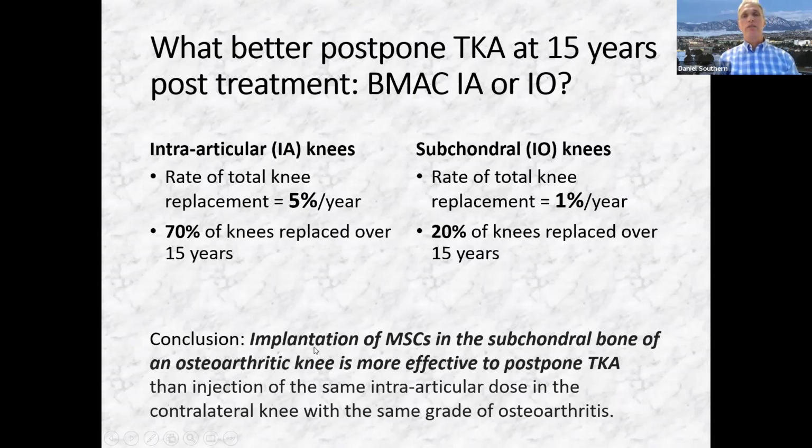The conclusion was implantation of stem cells, MSCs, in the subchondral bone of an osteoarthritic knee is more effective to postpone total joint replacement than injection of the same intra-articular dose in the contralateral knee. Again, this changed the way we inject our patients. We inject the subchondral bone now based on this evidence, and we inject it with very large volumes of stem cells.